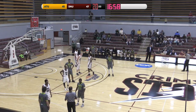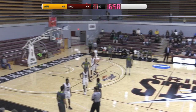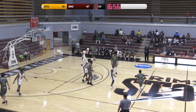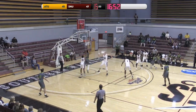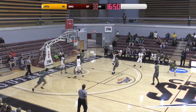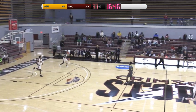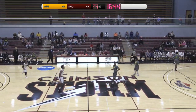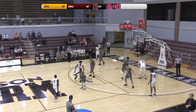Ashton Charles with some good minutes so far for SNU, but just a little too aggressive on defense with his 4th foul. Looked like another moving screen on Edwards, but he gathers the pass from Lee and puts it in over Chris Stevens. And we're tied at 47, 16:40 to go in this one.